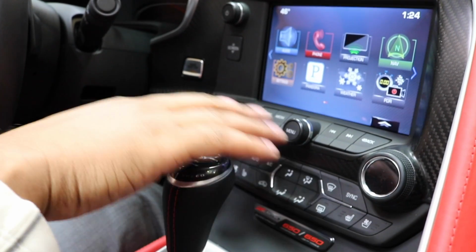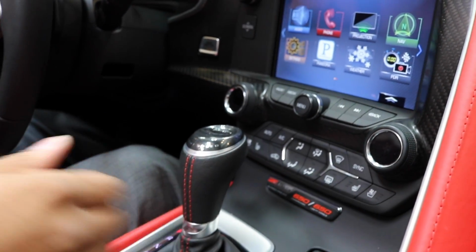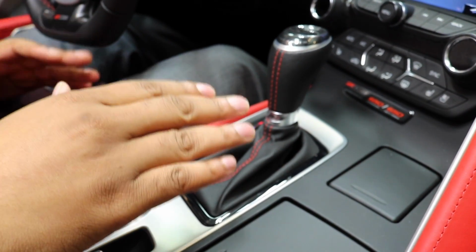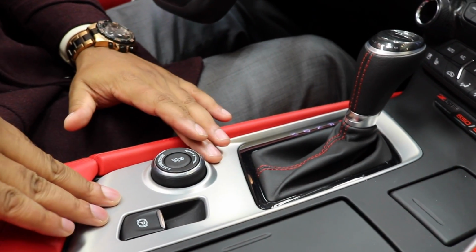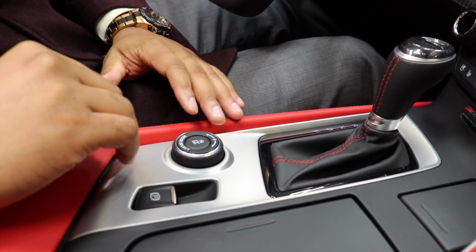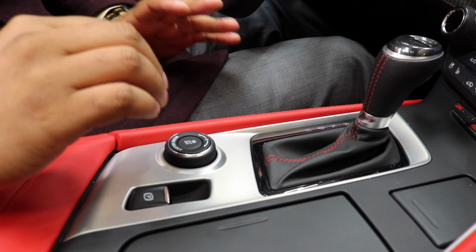Coming further down, you have your controls for your air conditioning and fan speed. And here is your transmission control. This particular Z06 is fitted with the 8-speed automatic as opposed to the 7-speed manual. And moving further down, you actually have aluminum here, which is really nice. It's premium materials all throughout the cockpit of this car. Here's a switch for your different driving modes, and we'll talk about that in just a little bit more detail later.